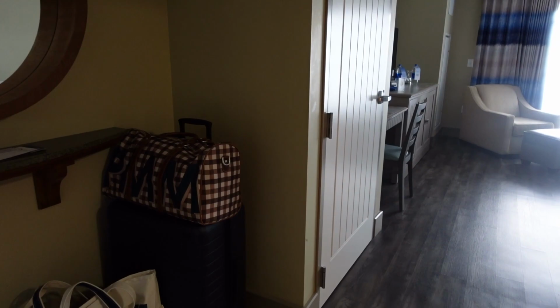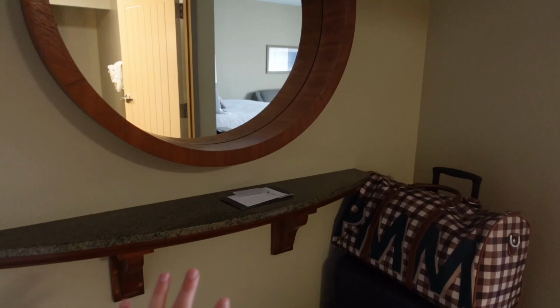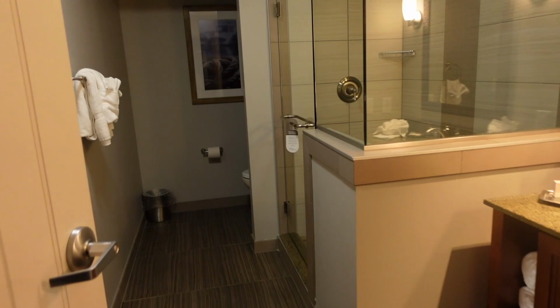Up here to the Harbor Hotel, and it is stunning. It is so pretty, and the drive was gorgeous with all the leaves changing, and really serene. But this hotel is great. I'm gonna give you a tour. I look like a mess, but I'll give you a tour of the hotel room. Okay, so you come in, and I like how they have this little ledge so you can put your keys on it, so that you don't lose them. There's a little mirror, and then over to the right is the bathroom.